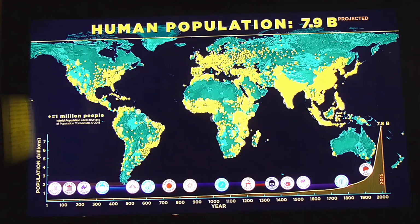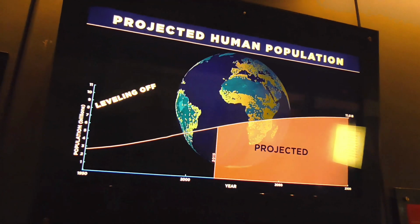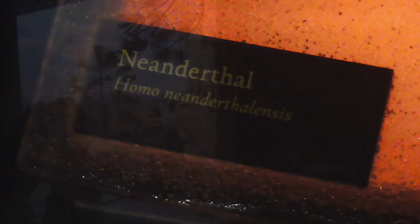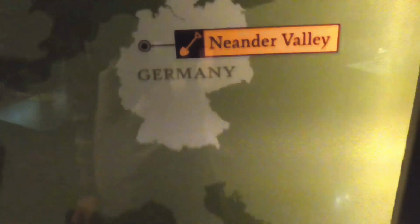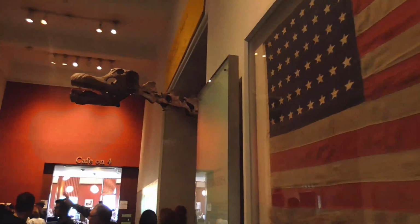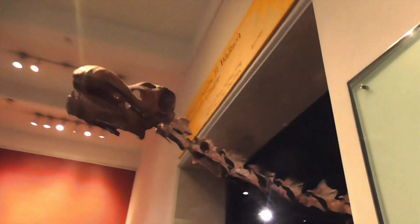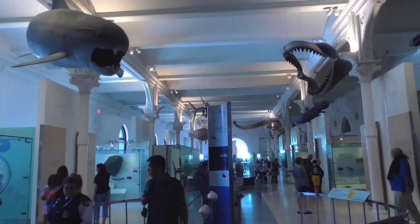Crazy. So nicely made. It's the famous Neanderthal. She comes to Erkrath, Mettmann. Here, more about the Neanderthals found in West Germany in the Neander Valley by Erkrath. So this is where I'm from. So we finally come to the most interesting part, the dinosaurs, and this one even looks outside the hall. Wow.